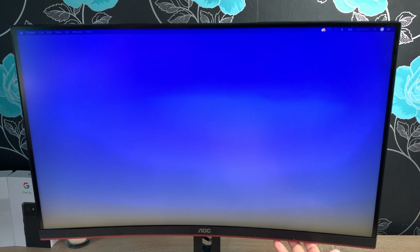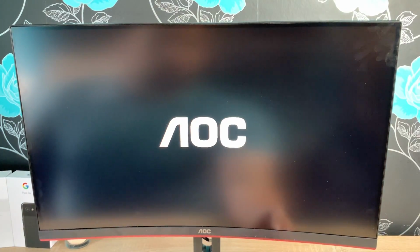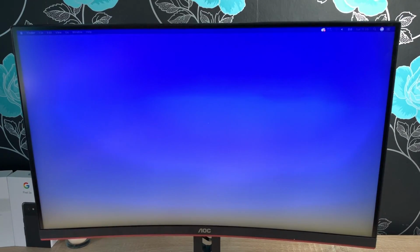So if we start off with this one at the far right with the white LED, this is your power. And if we turn this off, the indicator goes off. Turn it back on. You're greeted with an AOC logo here. And again, that white LED indicator will come back on. So that is your power option there.